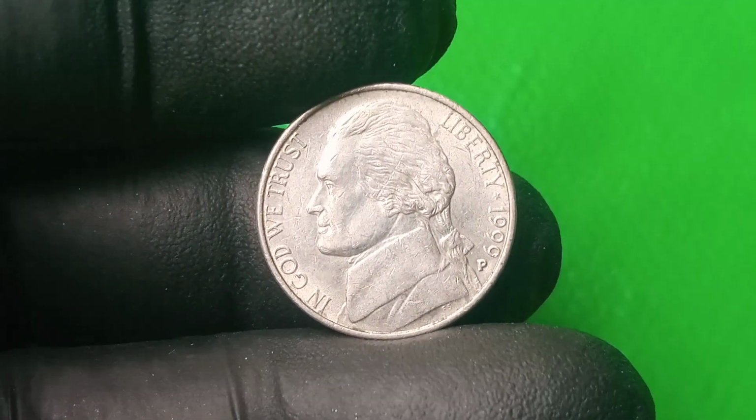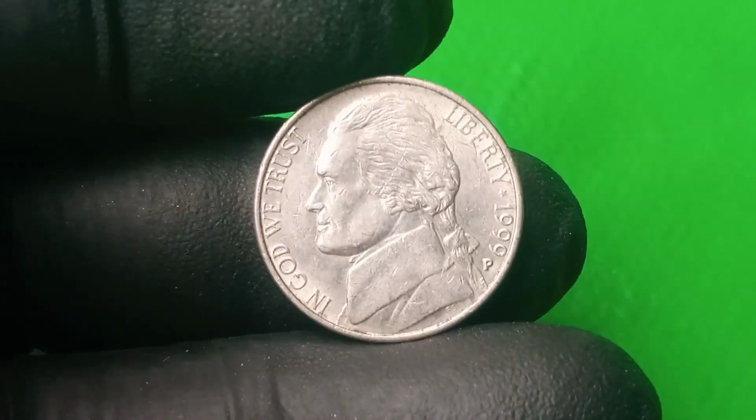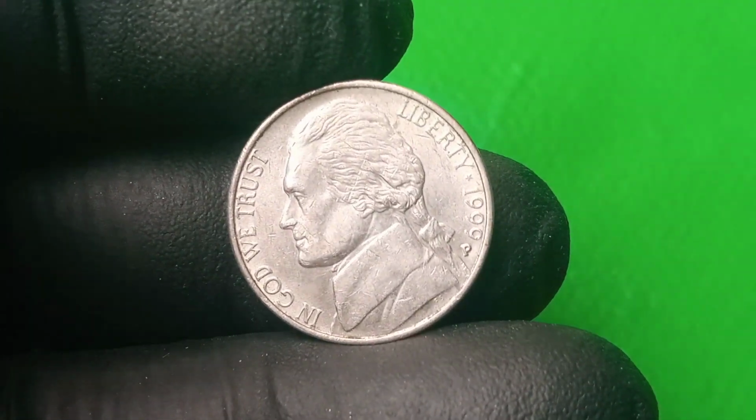And if that theory is true, then what we have is not just a minting mistake, but a message, a signature, buried in nickel and copper meant to be found by those obsessive enough to notice.